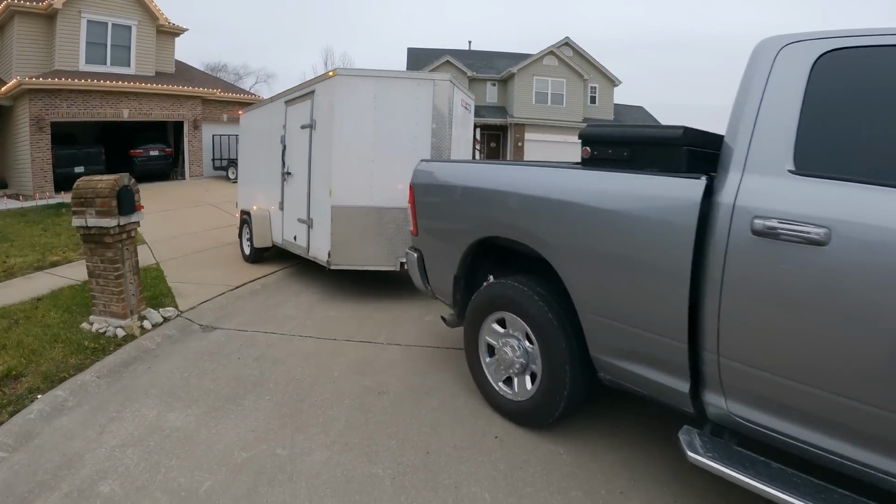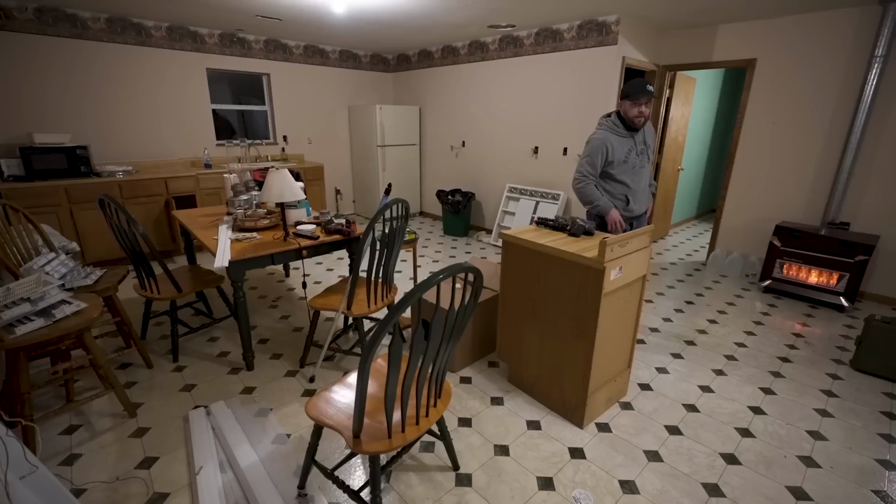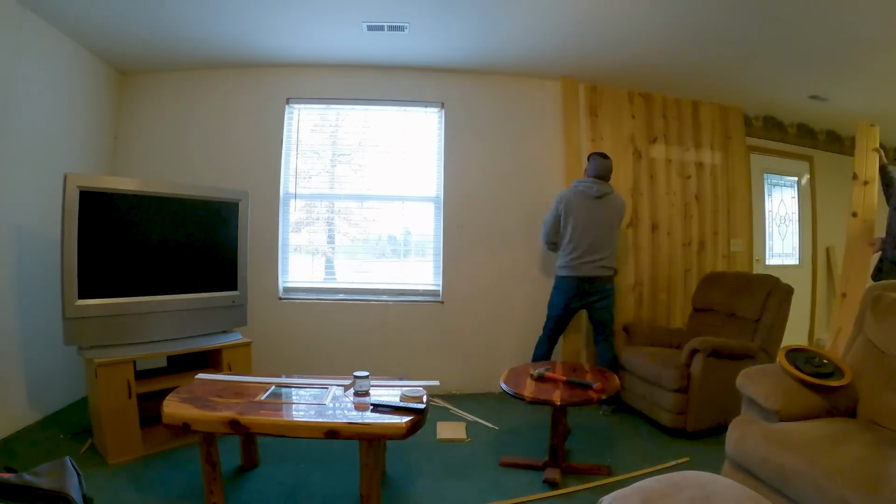It was a really good opportunity, and now we got a little bit of work ahead of us because we're gonna totally renovate the house that's on the property.